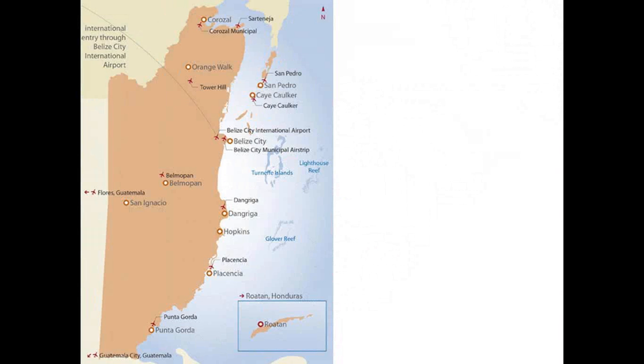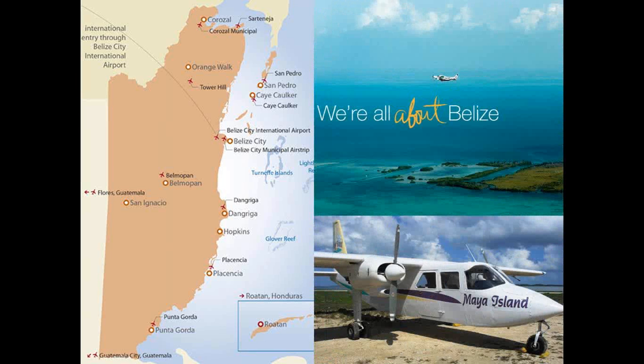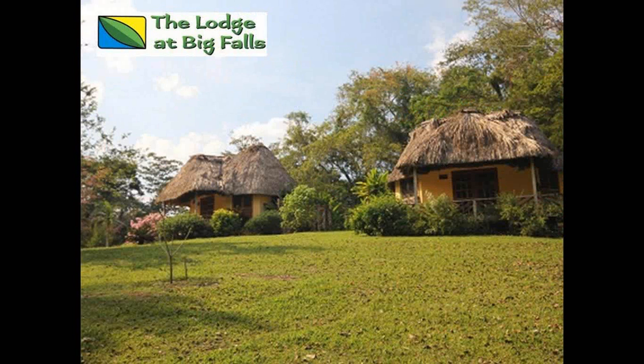You can see the domestic airports here. There's a really good, pretty reliable network of flights within the country, so it works really nicely. Like I said, we have contract rates, so we're able to book flights within Belize for you.